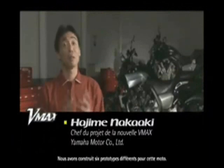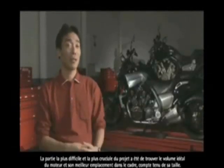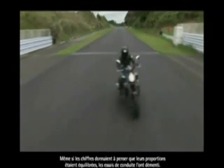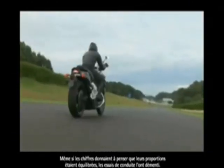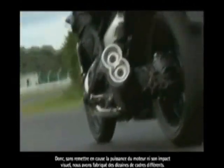We built six different prototypes for this motorcycle. The most challenging and critical parts of this entire project were creating the ideal engine volume and finding the best location within the frame for an engine that size. Now, even though figures showed that the frame and engine were balanced proportionally, the actual riding experience did not feel the same. So, without compromising the engine's power or visual strength, we wound up building dozens of different frames.